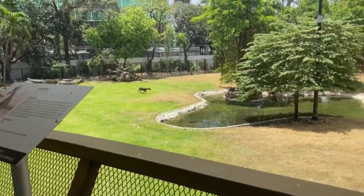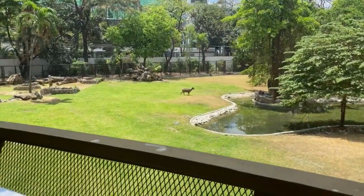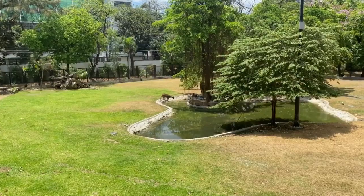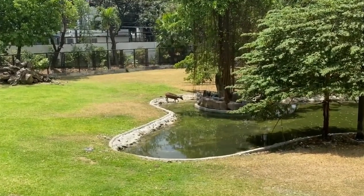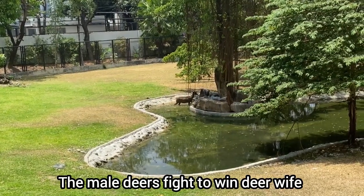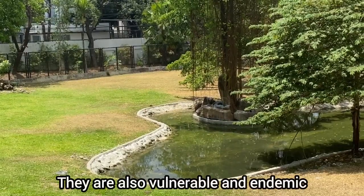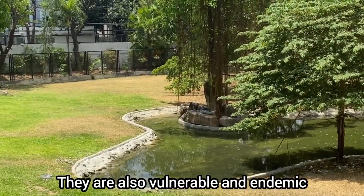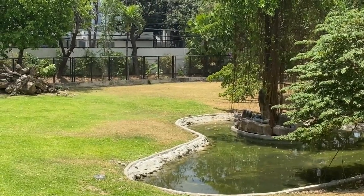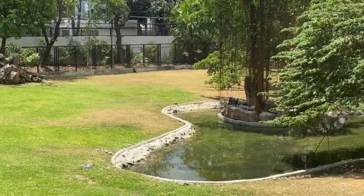We also got to see the Philippine deer. That's a Philippine deer right there, I'm not lying. The Philippine deer during the mating season usually fight in order to win their beloved deer wife. It is also a vulnerable deer species that is endemic to our country. So these guys are really somewhat extinct. You never really see a deer in the outskirts of the Philippines. So these guys are really rare.